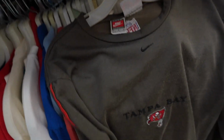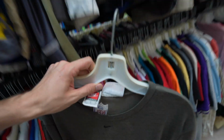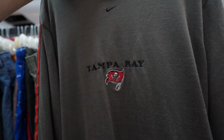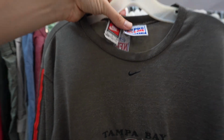Re-hitting. All right, guys, check out this piece, man. James just found it, man. The thrift instinct is strong in this one. All embroidered. Center check. Vintage Team Nike NFL Pro Line Tampa Bay Buccaneers, all embroidered long sleeve. Thing is crazy, bro. I've never seen a center check that microscopic.